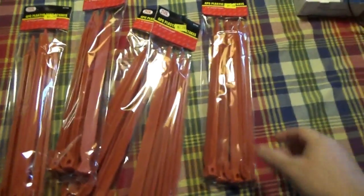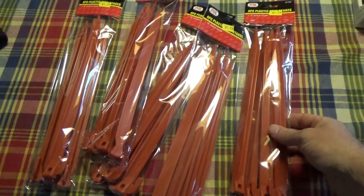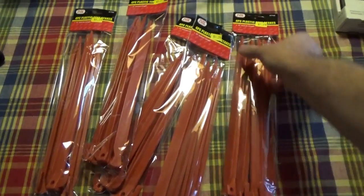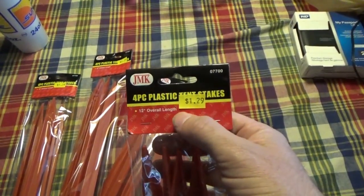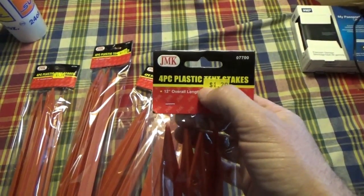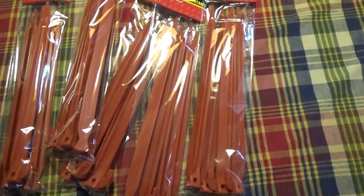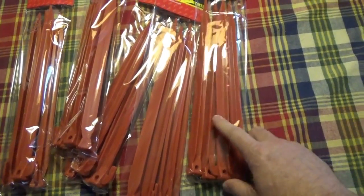Hey guys, I have an idea here. Something is eating our flowers and will eventually get to our trees and our lettuce beds. So I've got plastic tent stakes that were pretty cheap. I've been looking for a while for the cheapest price I could find. And these are at a place called Merchandise Outlet. There's 4 stakes for $1.29, and the cheapest competitor I could find was $5 for 6 stakes. So this is a really good deal.